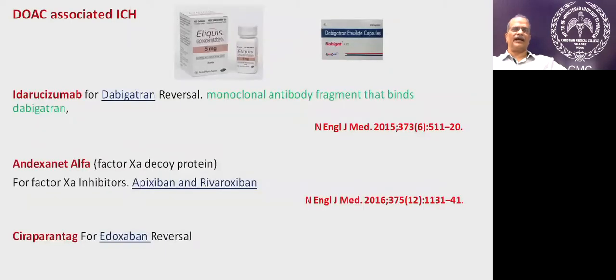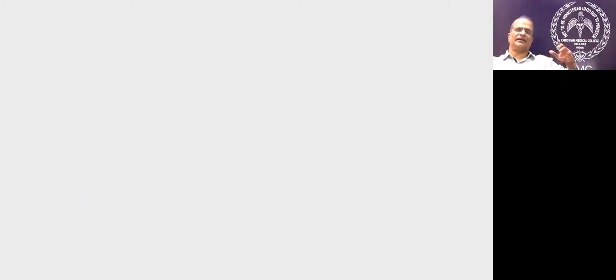What about direct oral anticoagulant associated ICH? We use all these agents regularly now: dabigatran, apixaban, rivaroxaban. All of these agents have their own specific antidote. Like for dabigatran, you have idarucizumab. Like that, each of these agents has its own reversal agent, but however, all of them may not be available. So if you have a patient, you can still use prothrombin complex concentrate if these drugs are not available. And the thing is, these drugs are very costly. Like idarucizumab, for a single patient, it will come to around 1.5 lakhs, whereas PCC is very cheap.